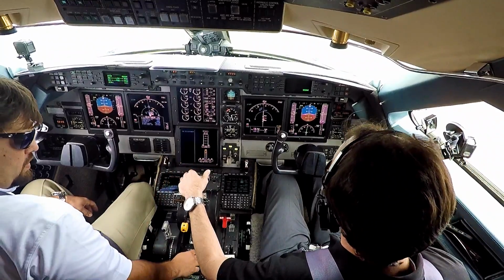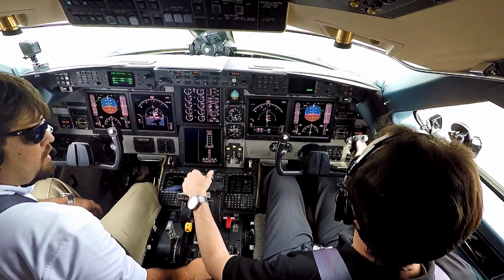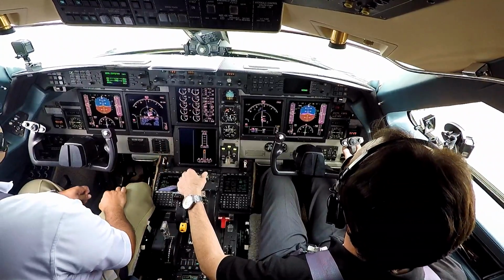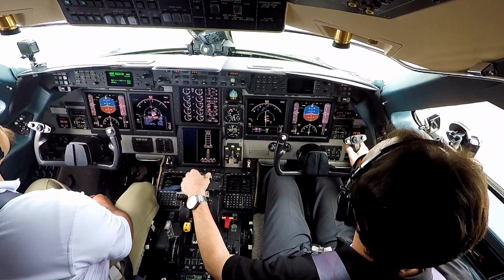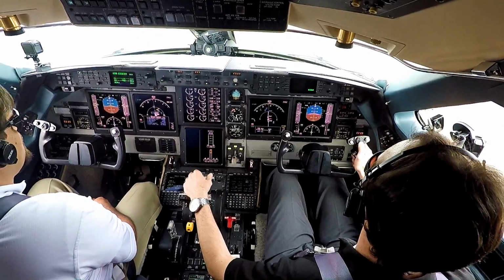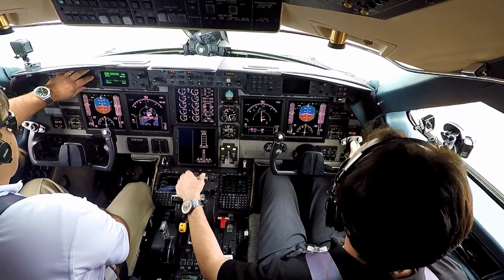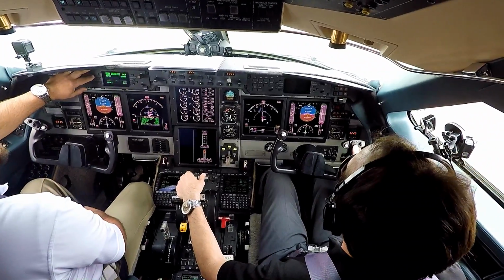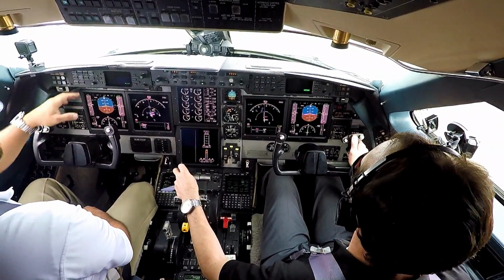One, two, three green, no reds. The nutcrackers are tested. Ground spoilers are armed. The CAS is clear. Warnings inhibited. Air start ignitions we don't need. State ramp out on risk, wind 030 at 9. Pending the full flaps, okay? Yep. And the automation. Wait just a second till we get going downhill. Roger.